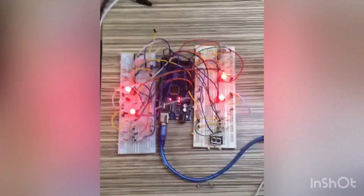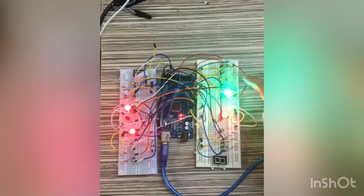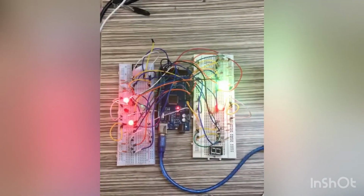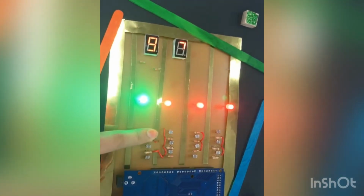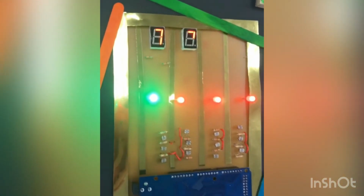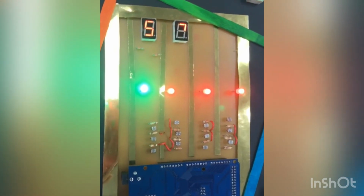When there is a car at a junction while there is no car at the other junction, the LDR will detect the dark light and a green light will automatically appear. So drivers do not need to wait for their turn to get a green light like in the current timer system.